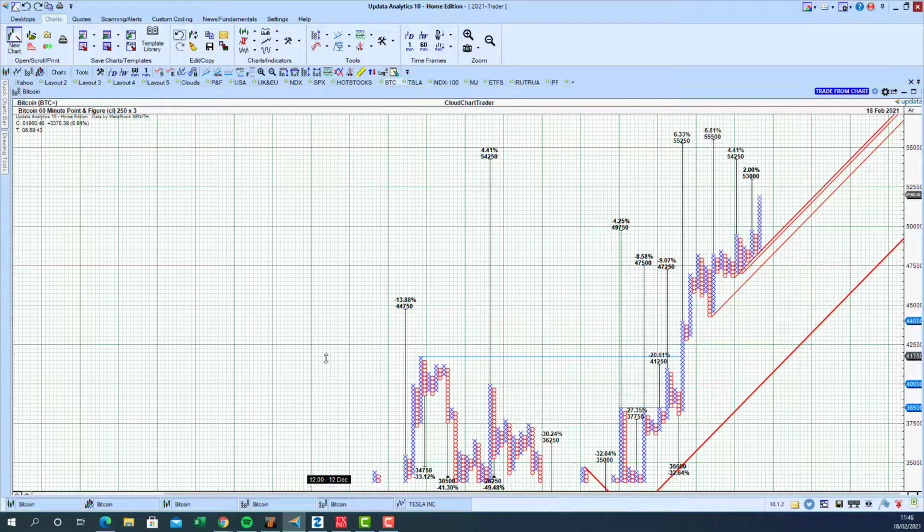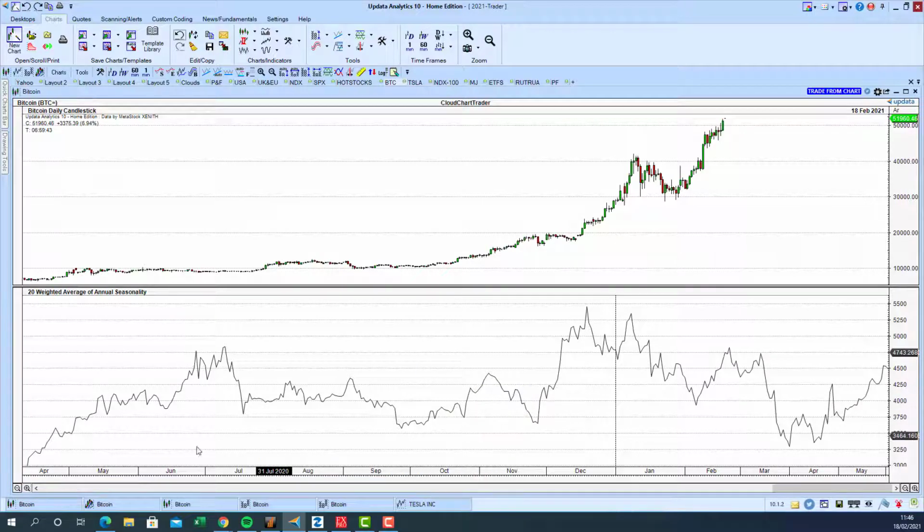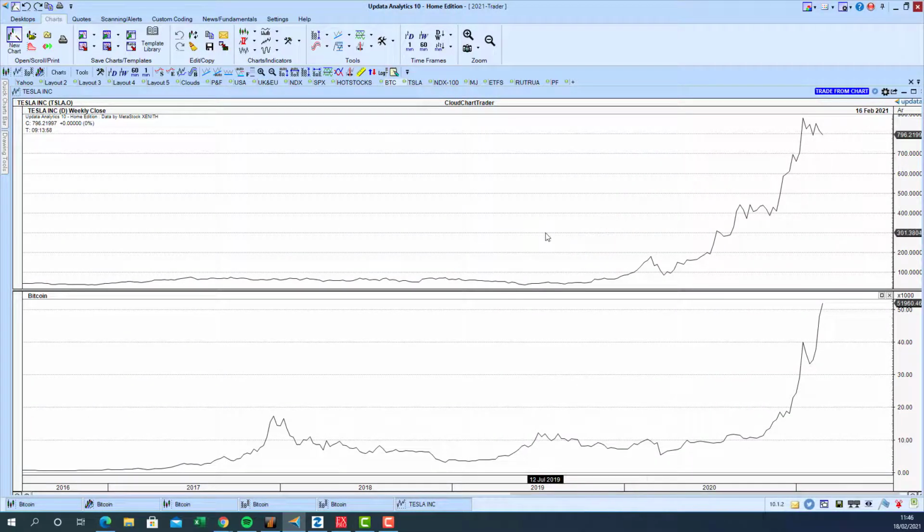Now the two other important points to look out for are seasonality, we can see Bitcoin here with the 20-year average seasonality pattern. So Bitcoin is somewhat still following a seasonal trend in its price action, so there is some consolidation risk in and around the 55, as we've mentioned from the point and figure chart analysis, that we should see some profit taking coming in around those levels, just looking at a pure seasonal trading pattern. Another interesting point is that Bitcoin and Tesla look pretty much like the same chart these days, so the same sentiment is driving both instruments.